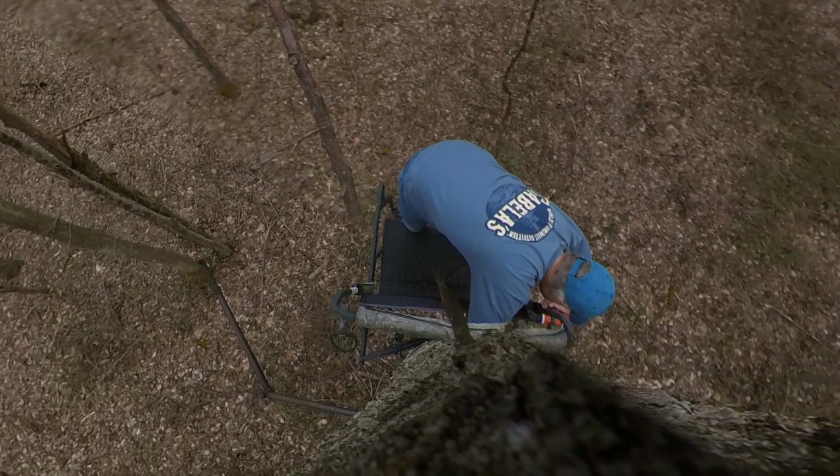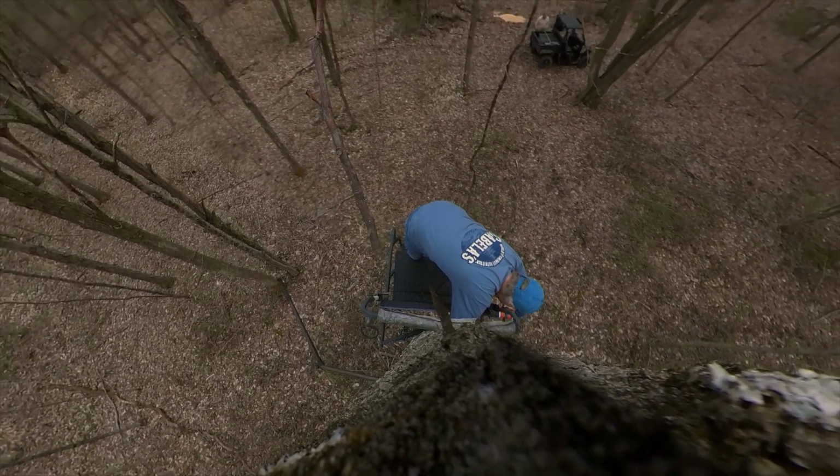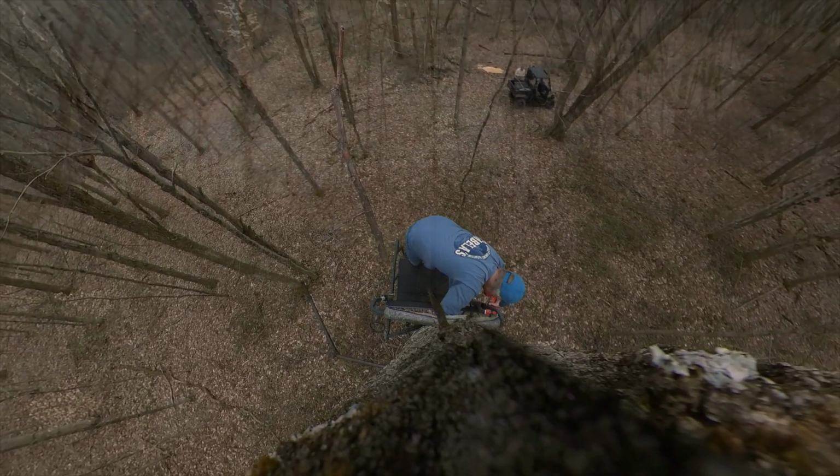This is chair number 2. We really like these chairs for the ladder stands, but they just won't hold up during the summer with the direct sunlight hitting them.